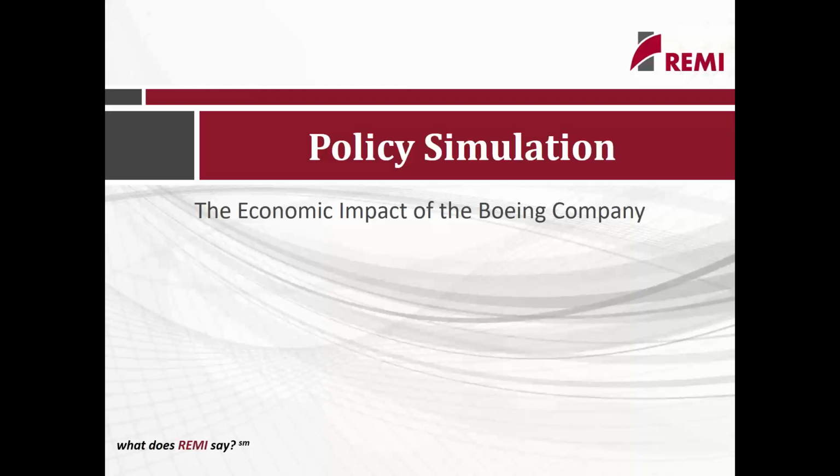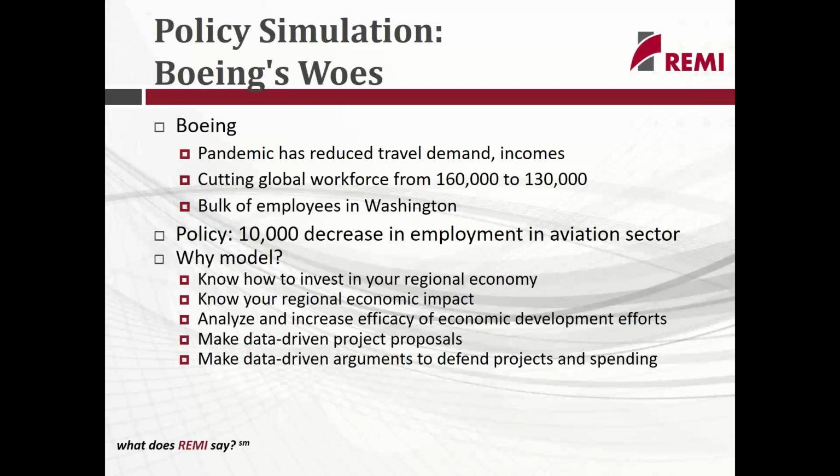So let's talk about Boeing. Boeing makes airplanes, and because of the pandemic, fewer people want or can afford airplanes. Travel demand has slashed dramatically owing to how unsafe the virus is and various quarantines. The virus has also depressed economic activity in certain sectors, reducing incomes and reducing the ability for people to travel further. In response, Boeing is considering cutting its global workforce from 160,000 to 130,000. But Boeing has the bulk of its employees in Washington state. So we want to test out a refinement of what happens when there is a decrease in employment in the aviation sector by about 10,000 jobs.